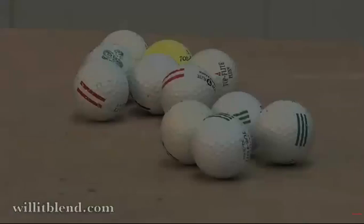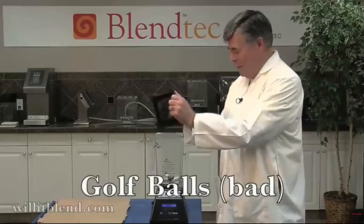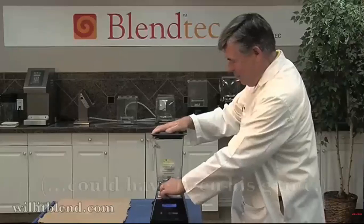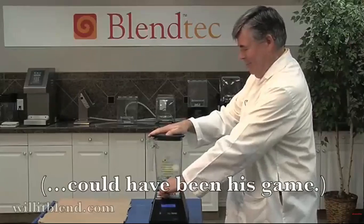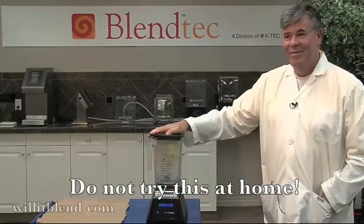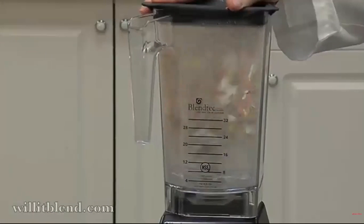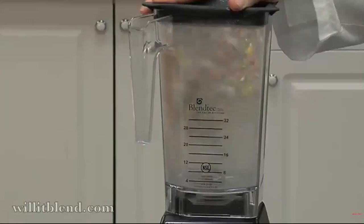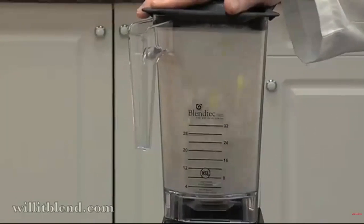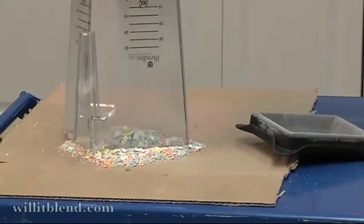I had a bad day on the links yesterday. These are bad balls. I had a tough time slicing, so I'm gonna slice some balls. Sliced golf balls. Sliced and diced golf balls.